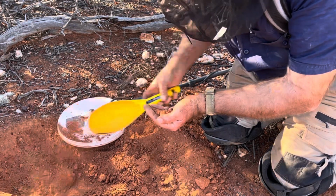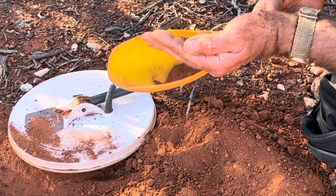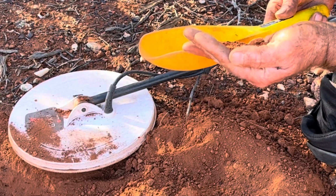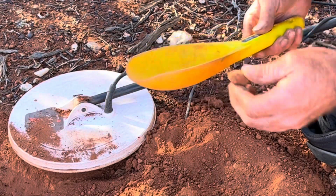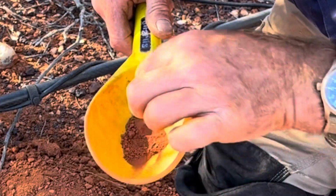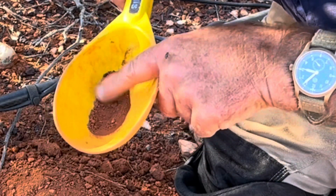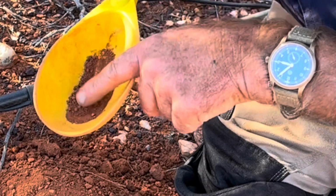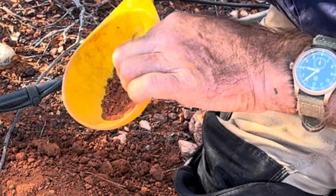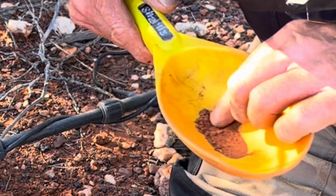It was quiet. Ooh. It's got a bit of sound to it. That one? Oh, don't tell me it's a bullet. No. All that noise, I can't see anything. Keep tipping. What the hell is in there?